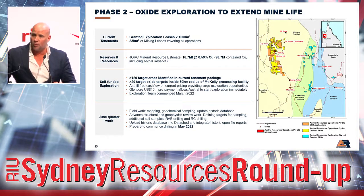So our goal is to run our exploration team. We've now got a crew of 6, a great mix of young and old, and we're going to be running these parallel to each other. And again, that's quite unique to have a budget of that much, and I guess that's the opportunity that presents once you are producing cash.